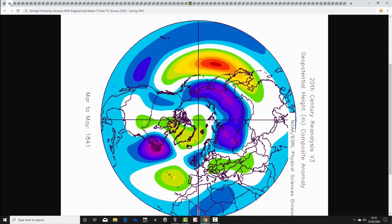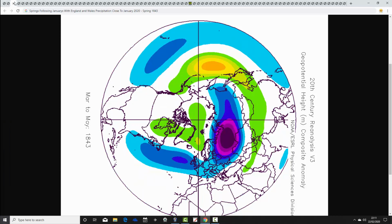The first spring is going to be the spring of 1841, following, again, England and Wales precipitation in January close to January 2020. So this one has above average heights up to our north, and it has below average heights over the top of the country. It looks like it's an unsettled spring, and maybe quite a coolish spring as well. We could be pushing in some quite cool air into that trough of below average heights.